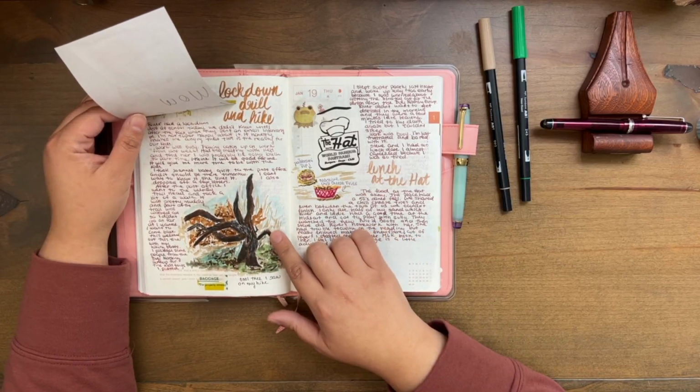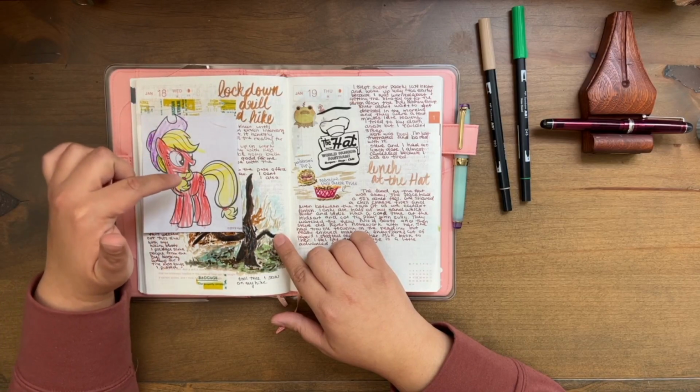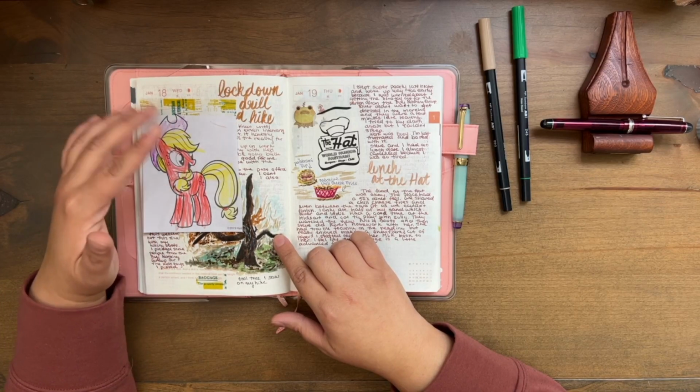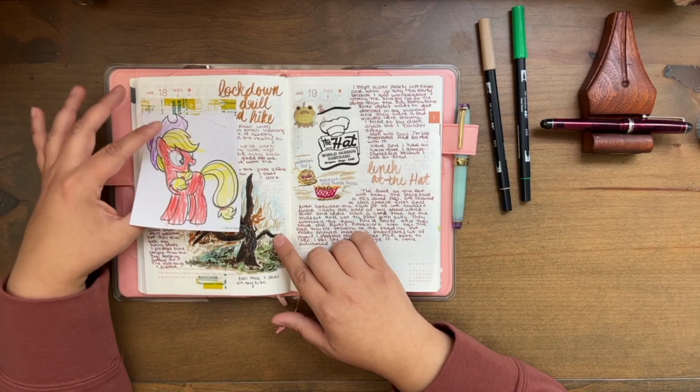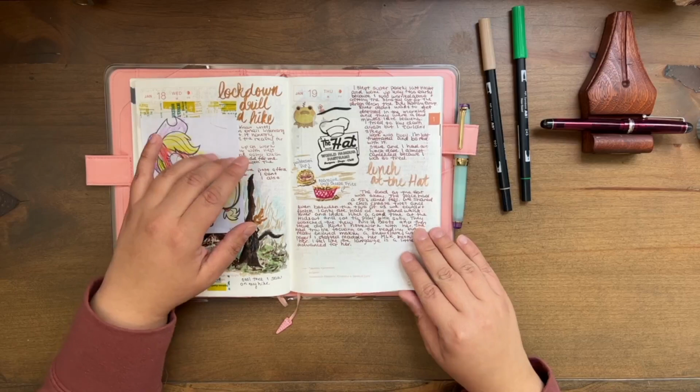This is a tree that I saw on one of my hikes. This is from my daughter. She has this little mini book of My Little Pony coloring pages, and so she colored this for me, and she wrote "I love you, Mom" on the back, and of course I had to keep that.